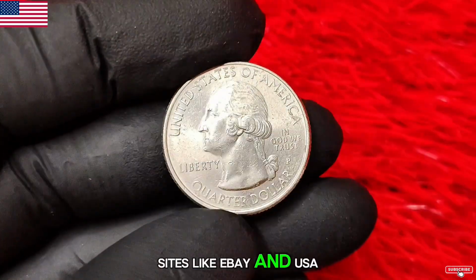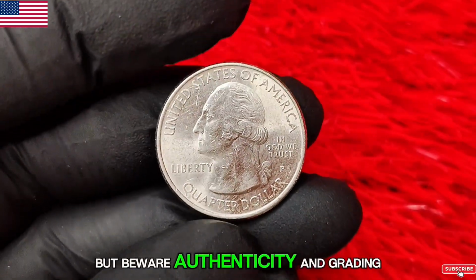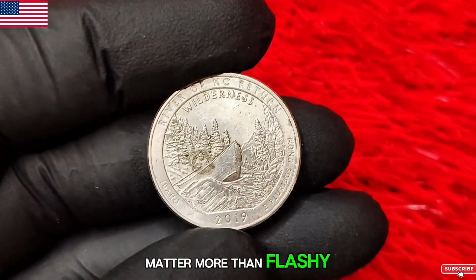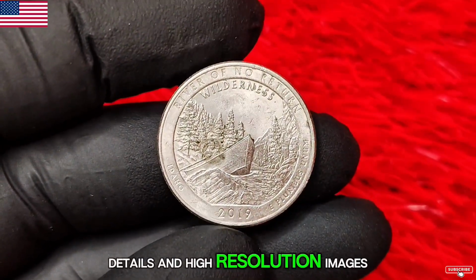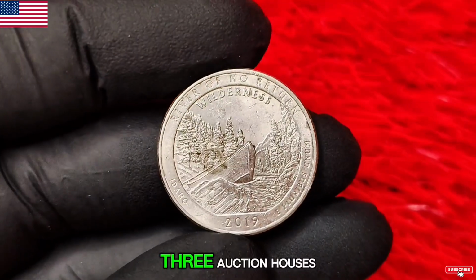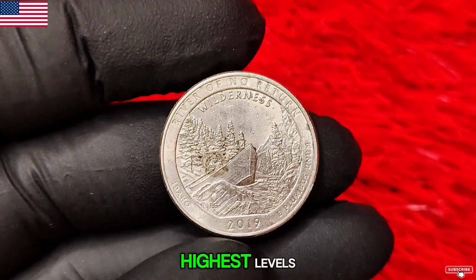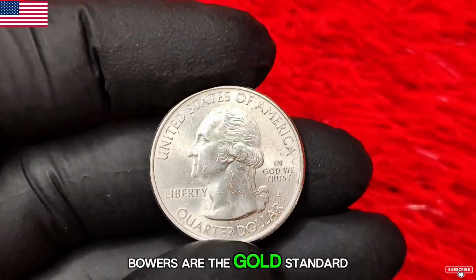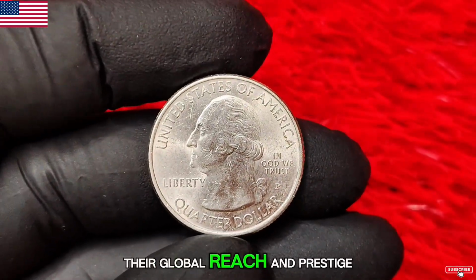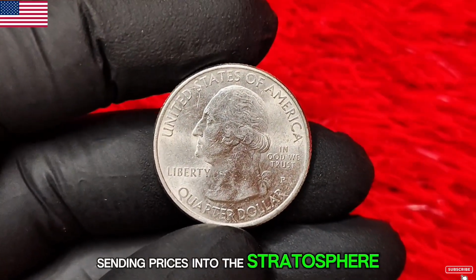Sites like eBay and USA Coinbook have thriving communities of collectors, but beware. Authenticity and grading matter more than flashy listings. Always provide certification details and high-resolution images. 3. Auction houses. For coins graded at the highest levels, major auction houses like Heritage Auctions and Stack's Bowers are the gold standard. Their global reach and prestige can spark fierce bidding wars, sending prices into the stratosphere.